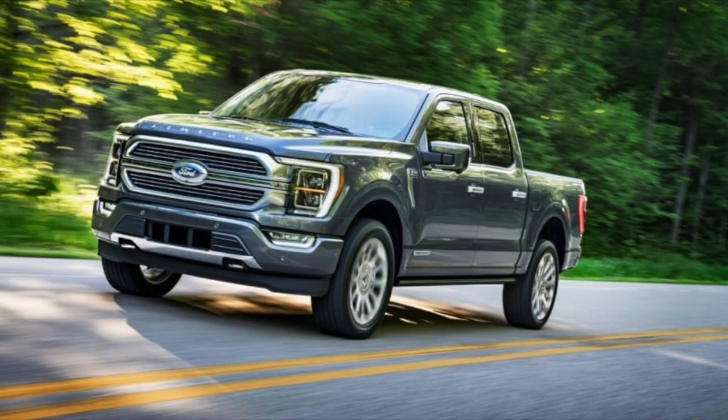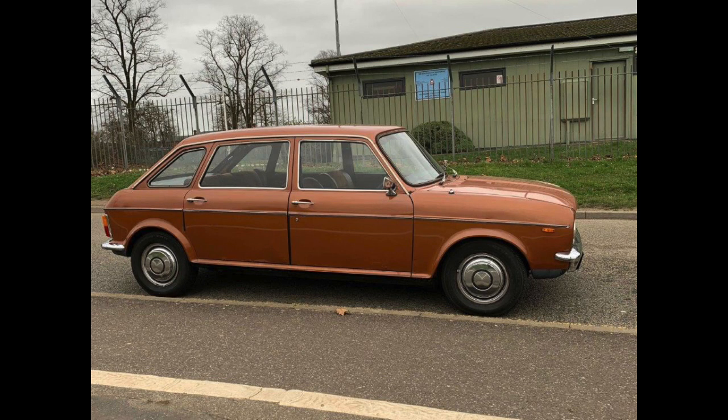But one thing I am quite interested in is what is the common theme between the new F-150 and this car here. What's that? The Austin Maxi. They are extremely similar. Oh, absolutely. Very, very similar cars. Is it the reclining seats? Oh, you... For goodness' sake. I thought I was going to get you there.